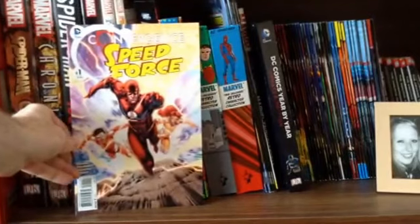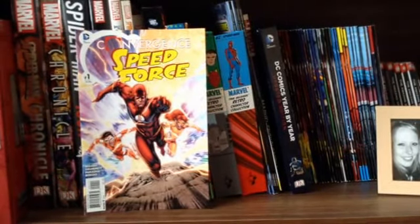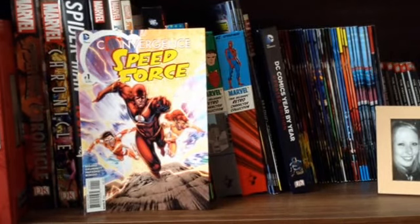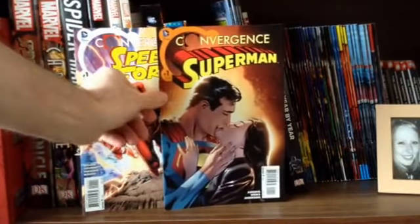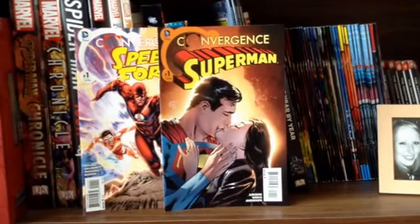As far as the tie-ins go, I'm only going to get the ones tied to titles I'm already buying, such as the Flash and Superman. Nice cover. I just hope that's Lois Lane.